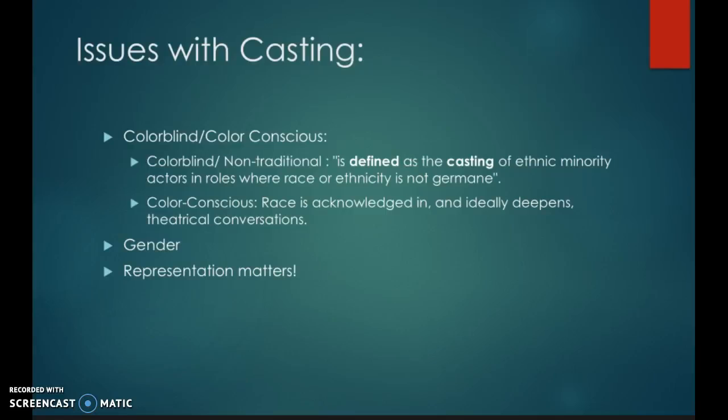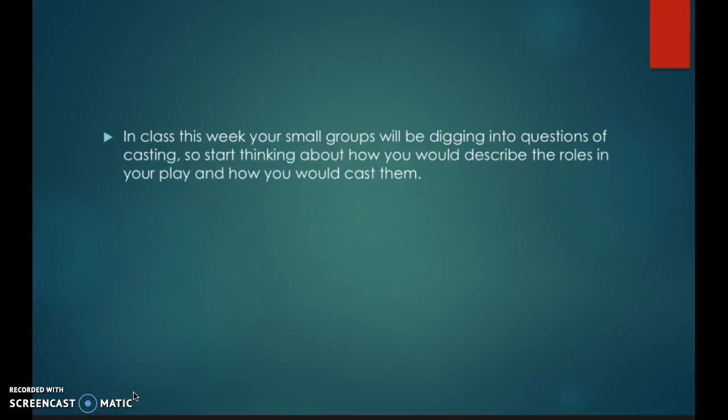Finally, representation matters. It's important to have stories that feel like they represent us on stage and in movies. And the casting process is where that happens. In class this week, in your small groups, we will be digging into questions of casting. So start thinking about how you would describe the roles in your small group play and how you would cast them.